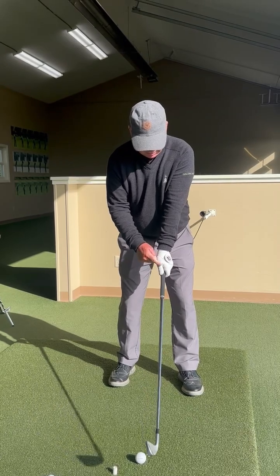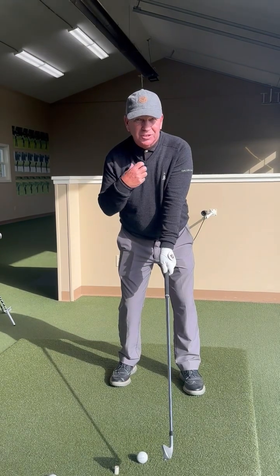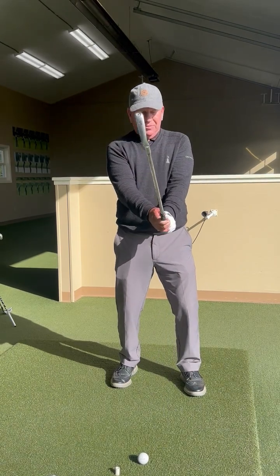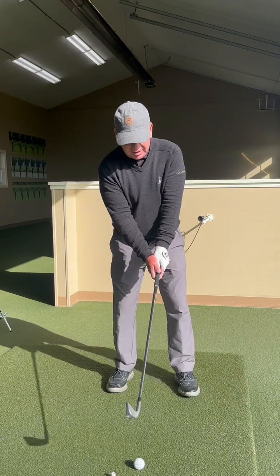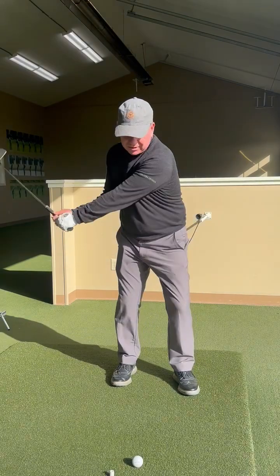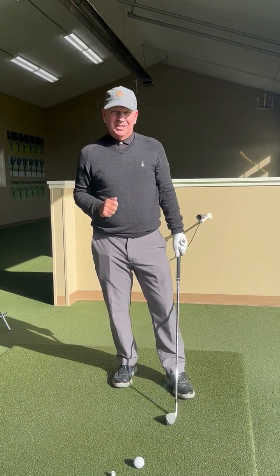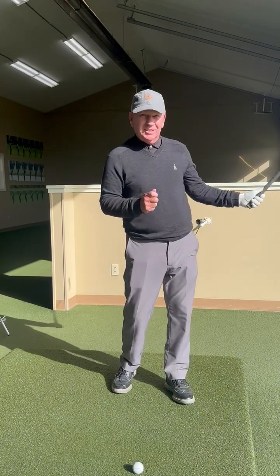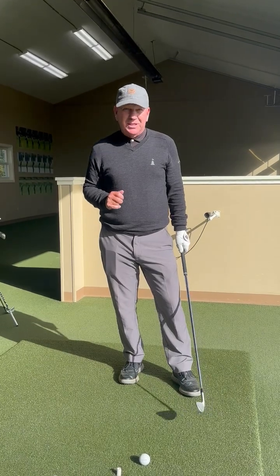So this line on their hand here is going up towards their right shoulder, or between their chin and their right shoulder. My grip is kind of in the middle. I try to see 2 knuckles here, and that allows me to use my hands the correct way. You can hear the announcers on TV talk about how Tiger has such great hands. He knows how to use his hands. So I think it's important for us to learn how to use our hands. I would urge you to experiment a little bit.